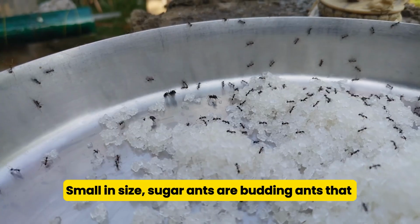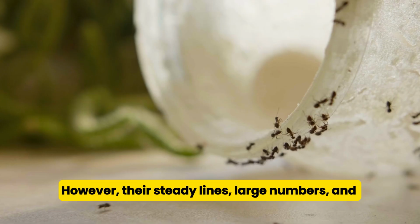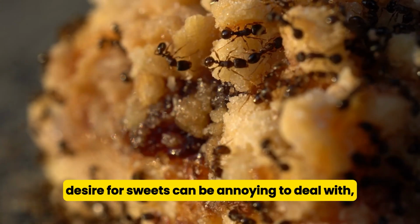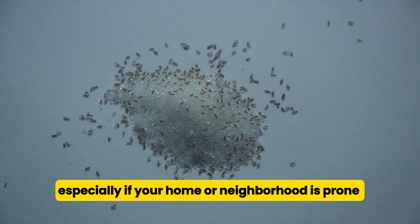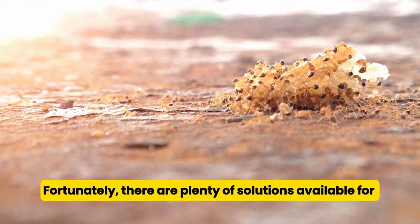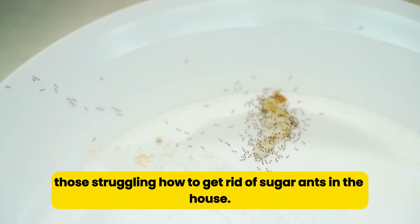They mainly search for sweet foods and drinks like fruit, candy, desserts, and sodas. Small in size, sugar ants don't pose any particular risks. However, their steady lines, large numbers, and desire for sweets can be annoying to deal with, especially if your home or neighborhood is prone to ongoing sugar ant issues. Fortunately, there are plenty of solutions available for those struggling with how to get rid of sugar ants in the house.